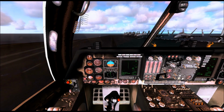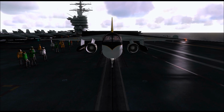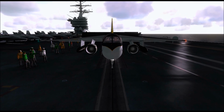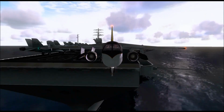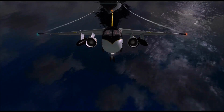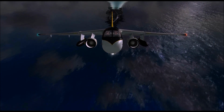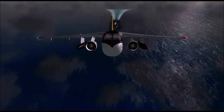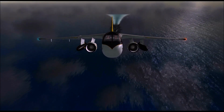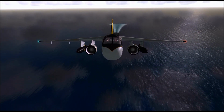Okay, so we'll take one final look inside. We're good. Alright, let's go ahead and launch this bad boy. Brakes down, throttles up, and we're off. Gear coming up. I swear, that never gets old. It's a shame I did not have the ability to do that in real life. I would have loved to fly off the front of a carrier. At least just once. Maybe I can make that like a bucket list item.